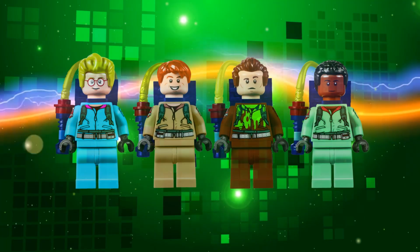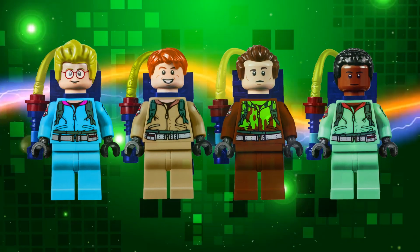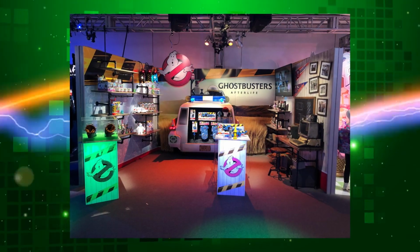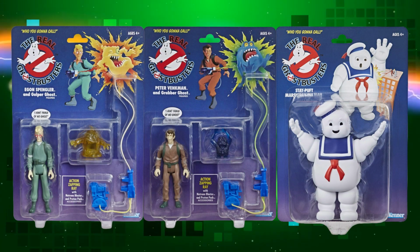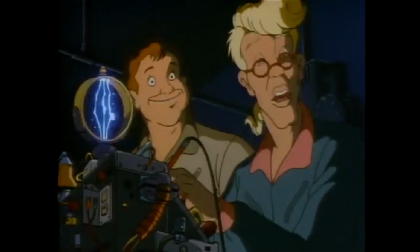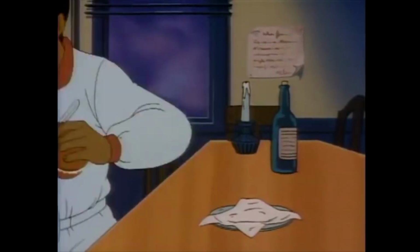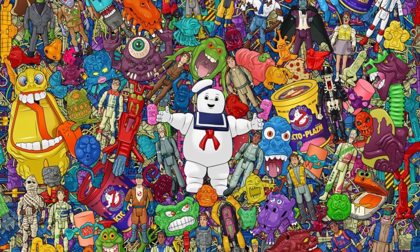One idea I've been toying with for a while is making my own custom Real Ghostbusters minifigures. Interestingly, at the New York Toy Fair this year, they revealed they are releasing a line of classic recreations of the original Kenner figures from the 1980s. The Real Ghostbusters was my absolute favourite cartoon as a kid, and I had virtually every single figure they released.